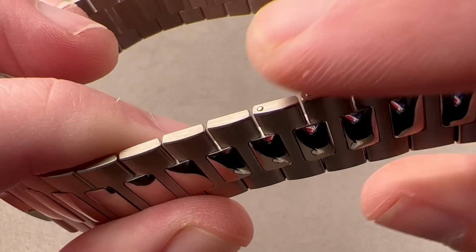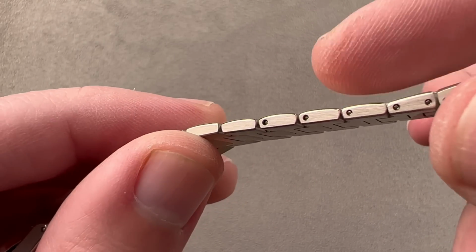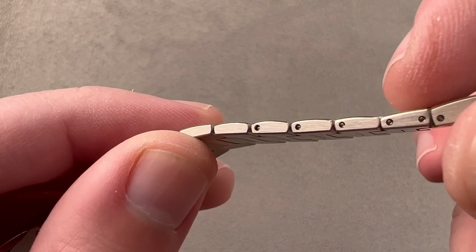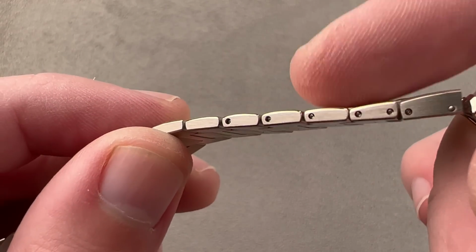We have bars and sleeves here. They're called pins and sleeves. It's a system for sizing bracelets that you often see on older watches and lower priced watches. Patek once used screws, and then somewhere around 2011, 2012, they transitioned to this system.